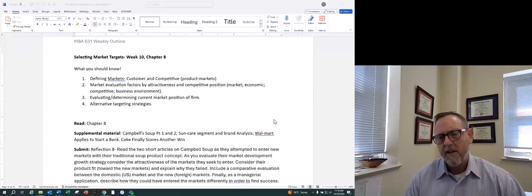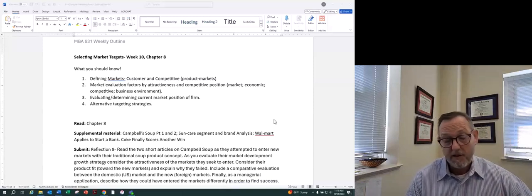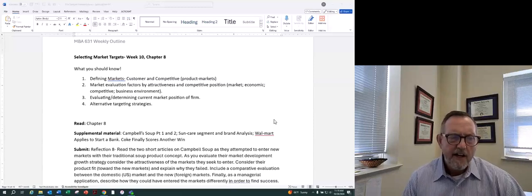A good reflection. I think this whole week, while the material's not real deep and there's not a huge volume of new material in chapter 8, the idea of choosing and selecting markets that you're going to enter is really vital. It reflects who you are, your resources, your skill sets, but also who you're going to compete against directly, and then also matching and serving a market space. So there are really three big things going on here that are important to consider, and that's the basis of that discussion.